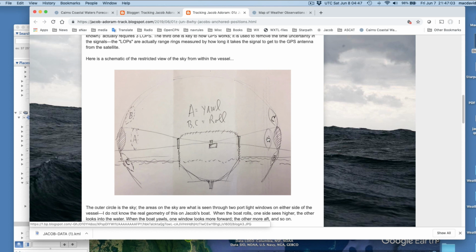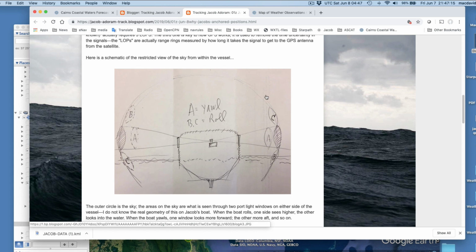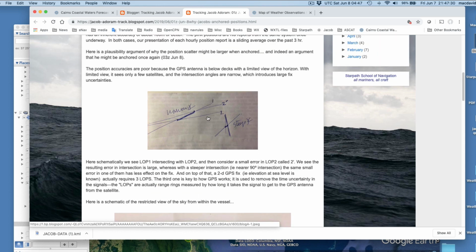And then if I sort of yaw, a yaw motion, that's like the boat, the bow goes left and the bow goes right. Then this side maybe sees forward and this side sees aft. And when I roll, I see a little higher and a little lower, this one goes up, this one goes down, maybe looks in the water, and so forth. So you see, when you're moving around a lot, you get to see more of the sky. That's the point. And here's what happens.